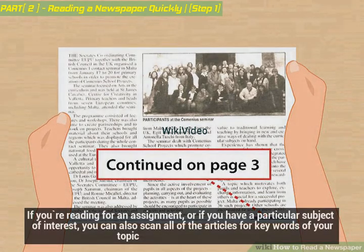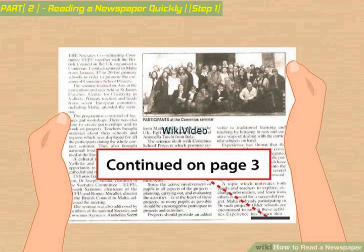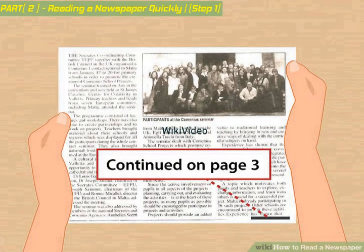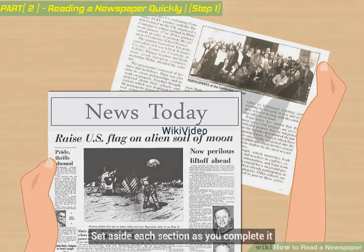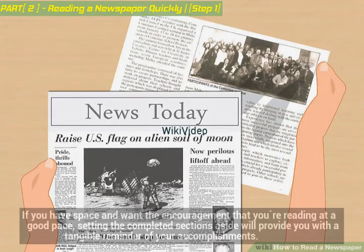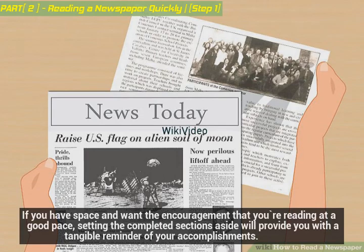If you're reading for an assignment, or if you have a particular subject of interest, you can also scan all of the articles for keywords of your topic. You can then read just those articles more carefully. Set aside each section as you complete it. If you have space and want the encouragement that you're reading at a good pace, setting the completed sections aside will provide you with a tangible reminder of your accomplishments.